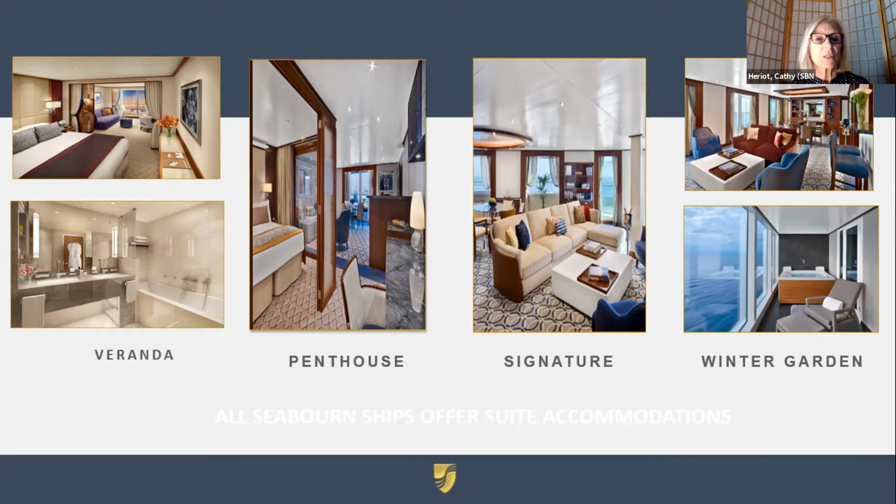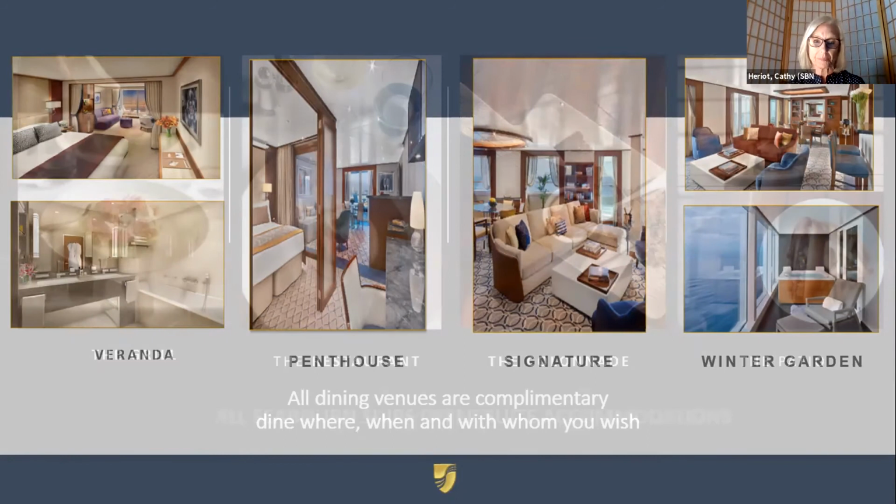And then the bathrooms, as you can see, have double vanity sinks, a separate tub, and a separate shower, and all of the amenities are Molton Brown, with a complete line that Molton Brown designed exclusively for Seabourn. Then you go into the penthouse, and then you come into our signature and winter garden suites and our premium suites. You can see these suites have a little more of a residential feel, and they are 1 bedroom, 1.5 bath, and they can convert into 2 bedroom, 2.5 bath accommodations for you.